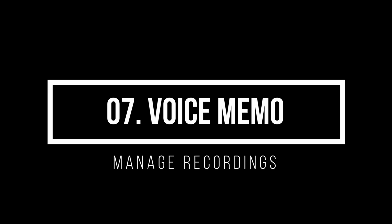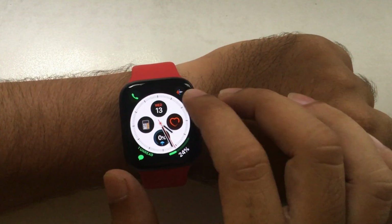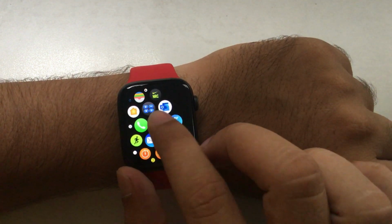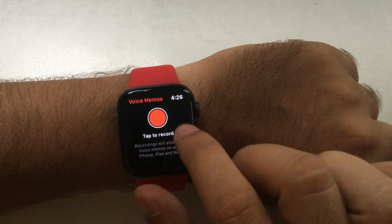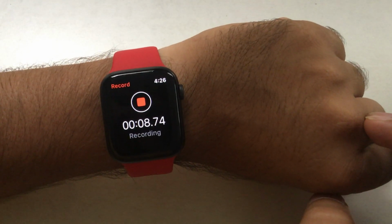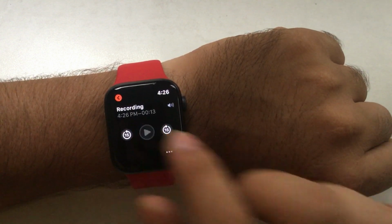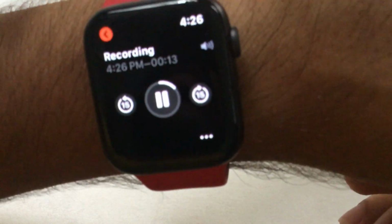Number 7 trick is to use Voice Memos to record voice and talk around you silently without an iPhone. Open the Recorder app from the Apple Watch app screen, press the Digital Crown button, and tap on the record button to start recording. Anytime we can stop recording. After that, tap on the play button to listen to the recording.